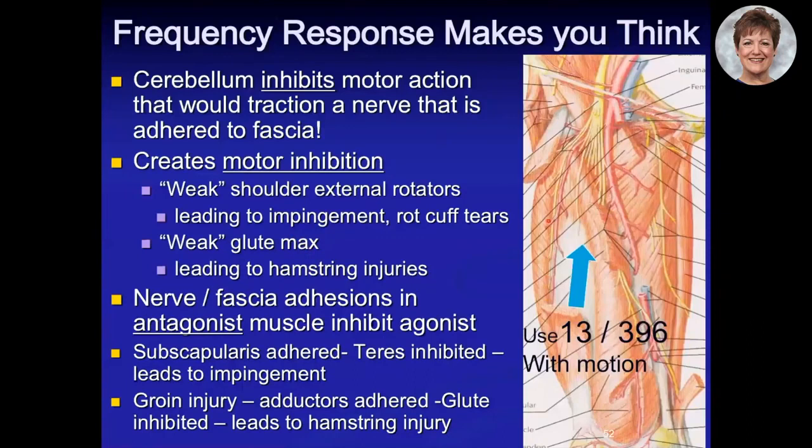What we found over time is that the reason that the glute maximus is turned off is that the cerebellum inhibits the motor activity of the glute because the muscles in the front of your leg are adhered or stuck to the nerves in the front. So you have a little groin injury, you have a bruise, you have a whatever, it sticks the nerves to the muscles in the front. Well, your cerebellum is not going to let you do anything that will injure this nerve because nerves are important. So the best way to protect that nerve is to turn off the glute, which would stretch this in the front. So the way to treat the weak glute is not to treat the muscle.